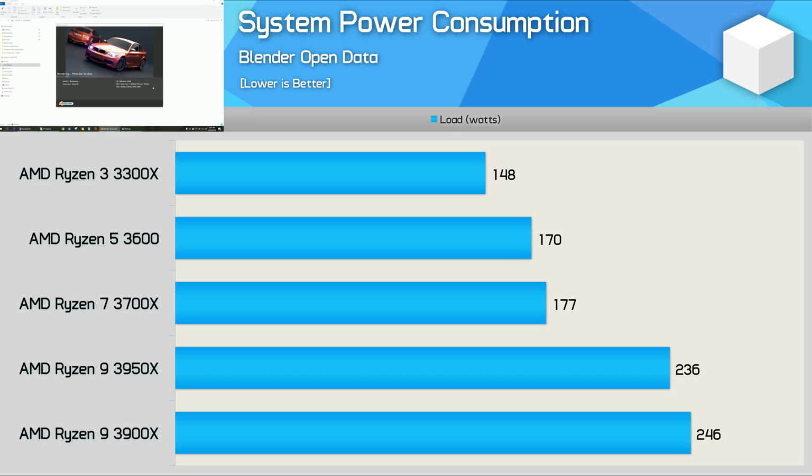And we also see that the 3900X is the most power-hungry processor in the 3rd gen lineup, and while you might expect that honor to go to the 3950X, due to a stringent bidding process that sees AMD reserve the very best silicon for the 3950X, the 16-core processor is able to operate at lower voltages and therefore consume less power.